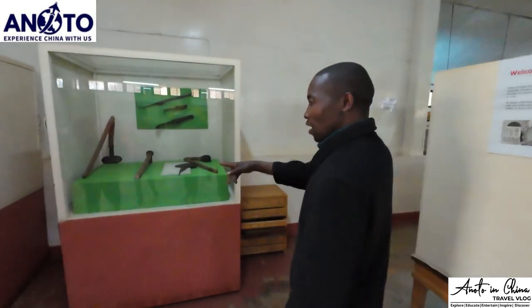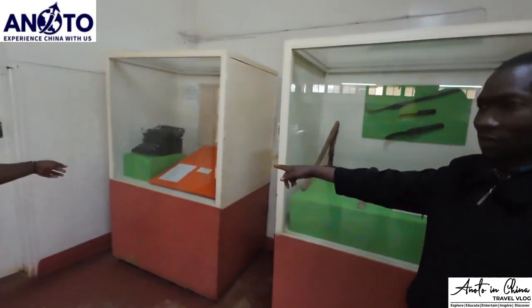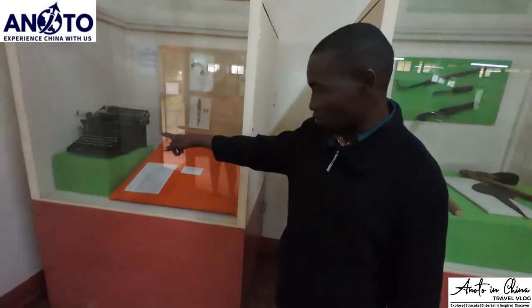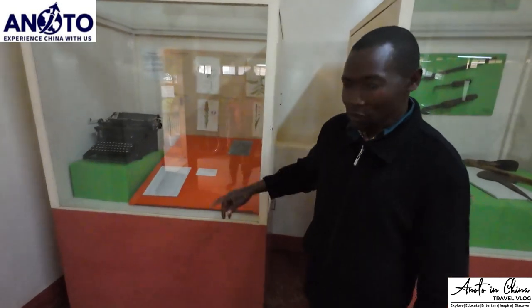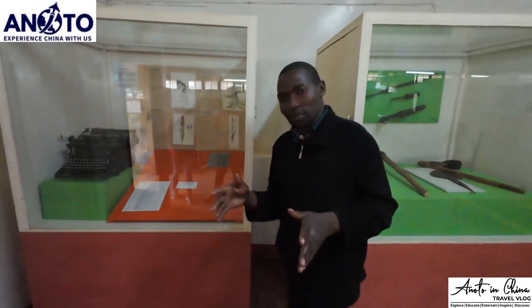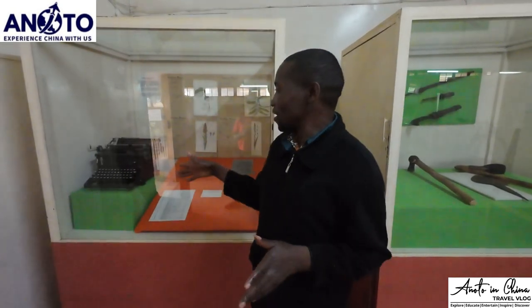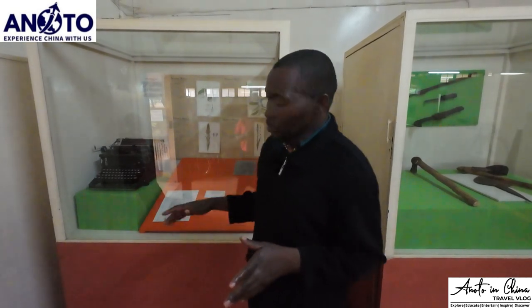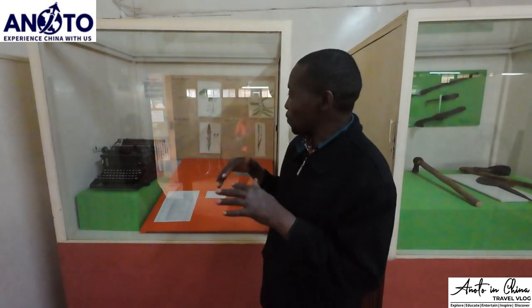So this one. Have you seen this? No, I haven't. Okay. From here we have what you call the typewriter. So remember, Kenya in the year 1920 was still under the British colony. And the museum began in 1926. So you could easily access the typewriter. This typewriter was used for the purpose of documentation of the Stoneham Museum collection.